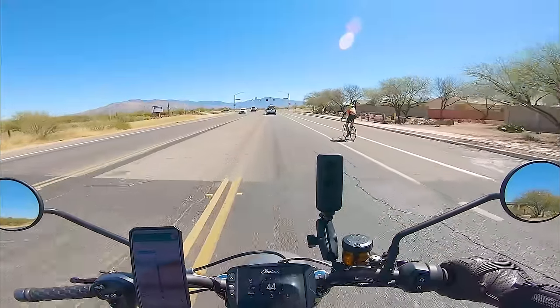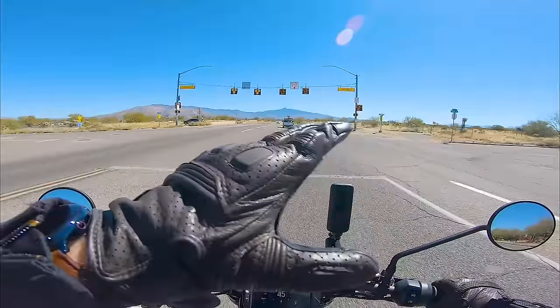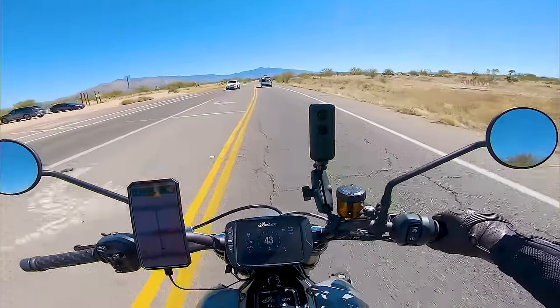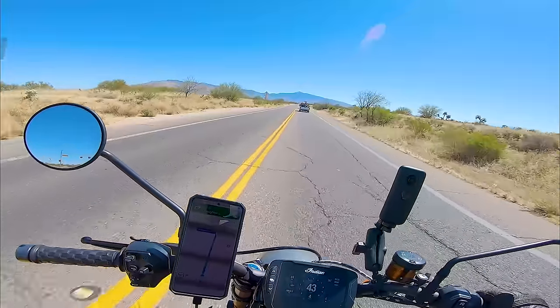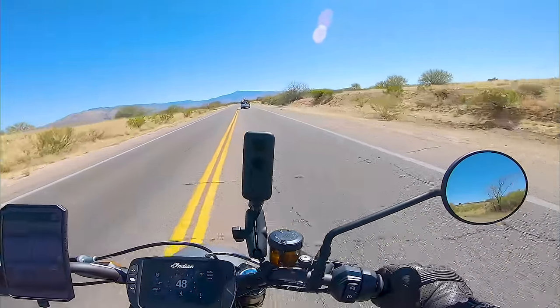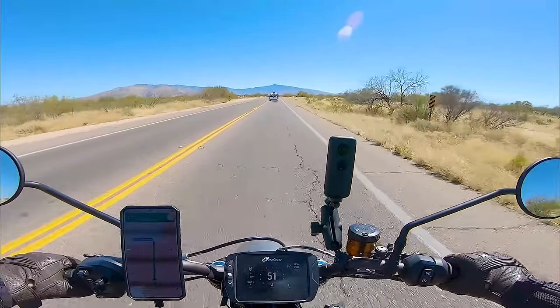Think of it kind of like Assassin's Creed or any of those video games where you have to go through the fog and climb the tower, and all of a sudden you can see everything. That's what I'm doing when I'm riding. I'm like, okay, the map hasn't been explored yet. What's over there? What's over here? And yes, I'm a giant nerd, so leave me alone.